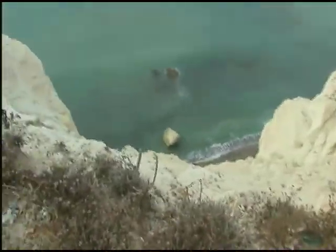Oh, you can see the beach down there. The foam. This is the birthplace of Aphrodite, the sea foam.